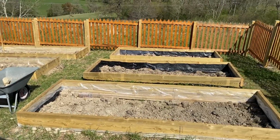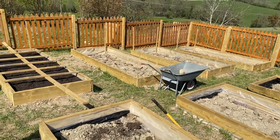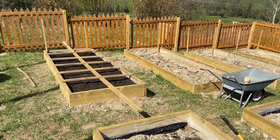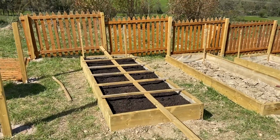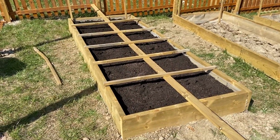This is obviously a different climate to certain other areas that people may be in, so this is just part of us learning. And yeah, that's that. So next up, we're going to take out our seeds.